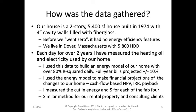And then I use that energy model. This is where the MBA in me now takes over. Use that energy model to make financial projections. I know the cost of a gallon of heating oil, the cost of a therm of natural gas, and the cost of a kilowatt hour of electricity. So it's pretty easy to turn these energy savings into cash flow projections.